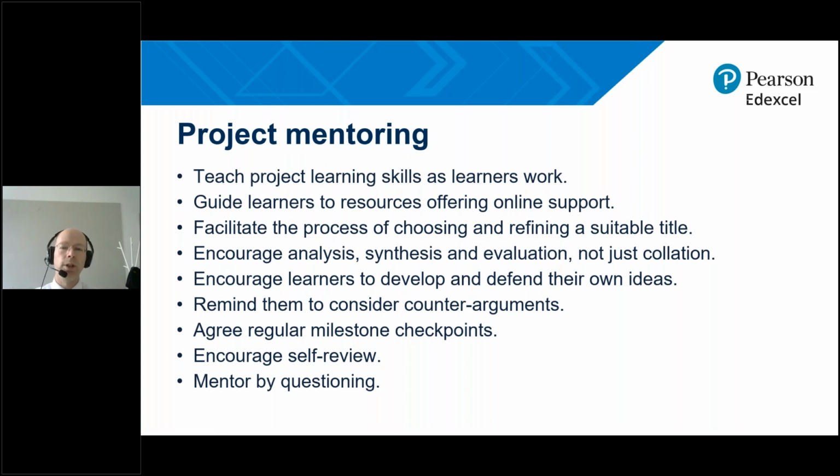I've said already that the point of project work is to enable learners to become independent. And I do emphasize that it's a matter of becoming independent. Independent learning is not an innate skill. It's not something that all learners can just do naturally. They need to be taught the skills that go into successful project work. So some of the teaching that we'll need to engage in is just that.